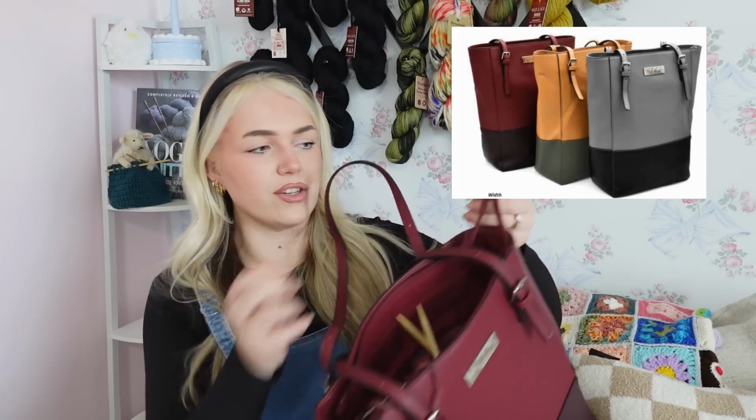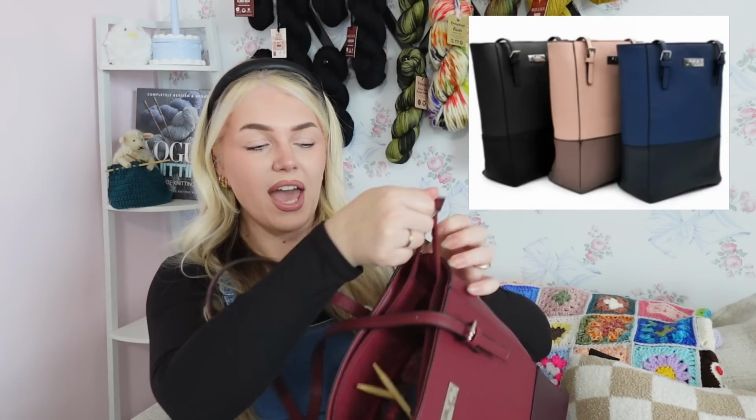Obviously it has your top zip. You can zip it all the way up, and it comes in a lot of different colors. Let me see right here which colors they have. So they have mauve, black, camel, gray, maroon, or navy, and this one I got in maroon, and I just love this color. This is such a good color for me for fall and winter. You guys know I love me some burgundy, so this maroon is just so pretty.